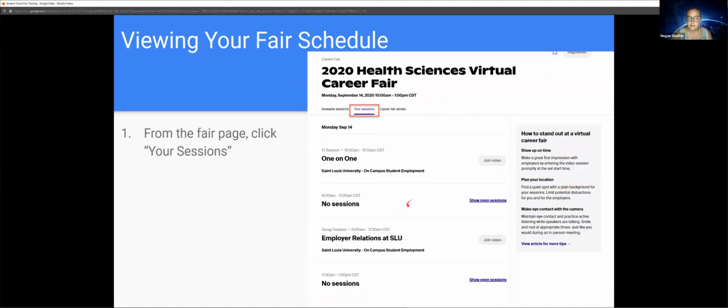Once you've scheduled sessions, you might want to look at your schedule just to get an idea of what's going on. So you would go to the fair page, which we covered at the beginning of this presentation, and instead of available sessions at the left, you would click your sessions. This will give you a breakdown of your entire schedule for the fair. So you'll see that I have a one-on-one session scheduled at 10 a.m. I have a lot of availability from 10 a.m. to 11, and then I've RSVP'd to a group session at 11 o'clock. I have more availability from 11:30 until the end of the fair at 1.